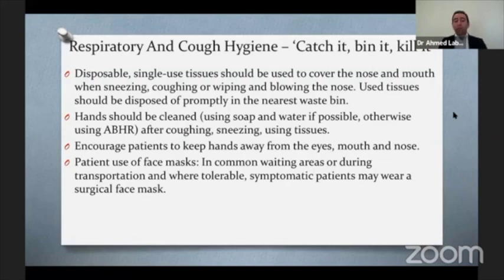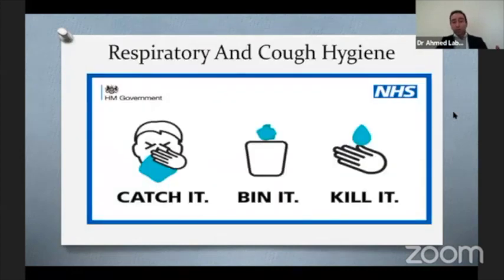So you catch your cough and sneeze with a tissue, throw it in the bin immediately, and then kill it by your hand hygiene. That's how we limit the spread of this virus through respiratory cough and sneezing. The patient use of face mask is only when appropriate in waiting areas and during transportation between wards in the same hospital. But it might not be feasible if the patient is on oxygen therapy or anything, so it might not be possible. And this is how we see it on the walls of our hospitals: catch it, bin it, and kill it.